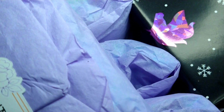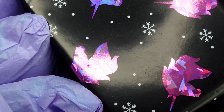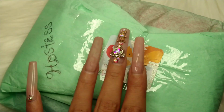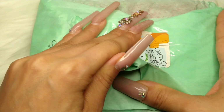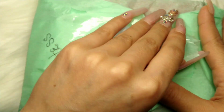Everyone else's is in here, along with the Secret Santa gift that she packed so pretty with some unicorn paper. Look at that. So beautiful. So I'll show you guys this in a minute. So here is her beautiful package to me, and I'm going to try and not ruin it because I love to keep cute packaging.